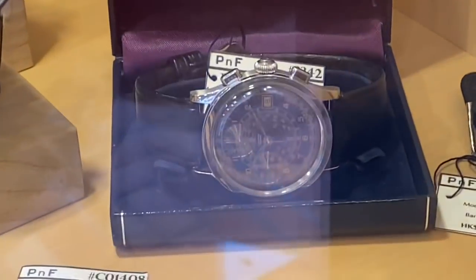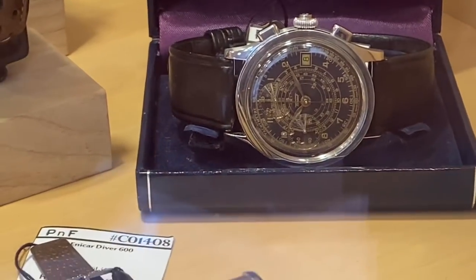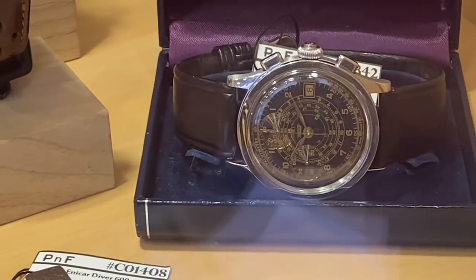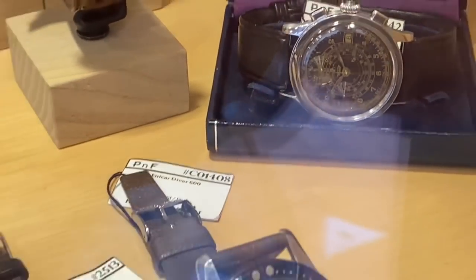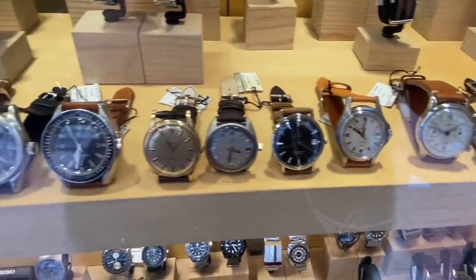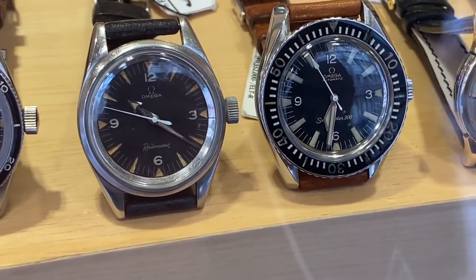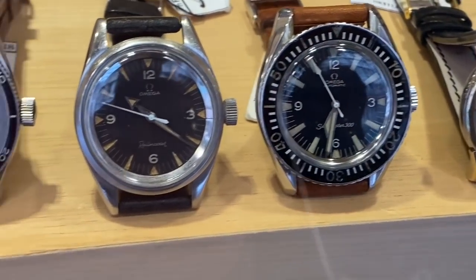Oh, that is really cool. Maybe I'll go in to try that, see if it runs. Wow, what a cool looking watch. Look at the crown. Is it a pusher in the crown? We gotta go in and check that out. This Seamaster 300, love it, love it. I'm gonna say hello to my friend Eric. He always wears his.